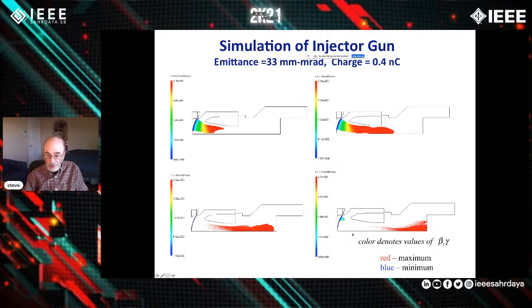And finally, looking at the end of the RF phase, the end of the accelerating phase, and the beginning of the next one, we're beginning to see the next few electrons emerging and this bunch vanishing off screen. So that's basically how the injector would work. This simulation showed an emittance of 33 millimeter milliradians and a charge of 0.4 nanocoulombs total in this bunch. That's the basic idea of how the gun should work.